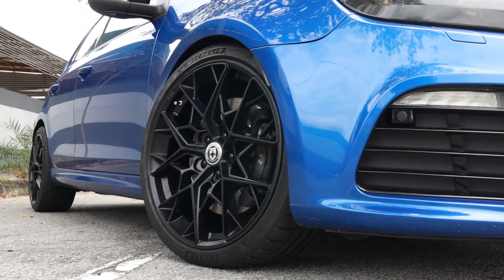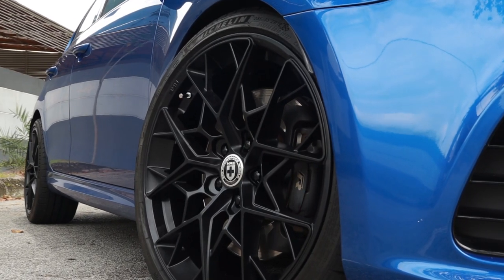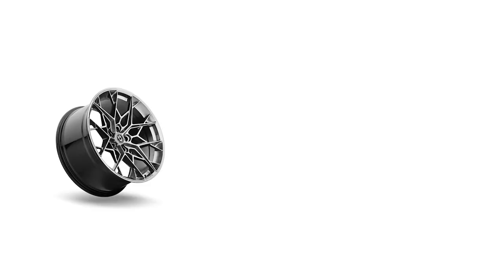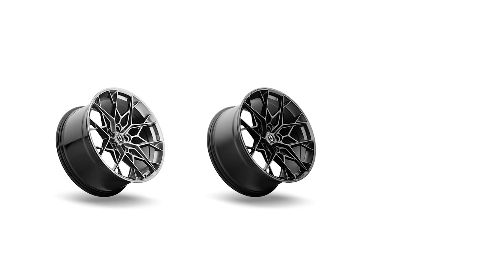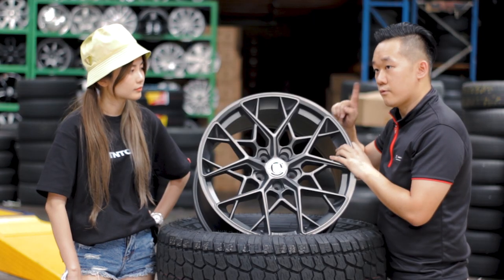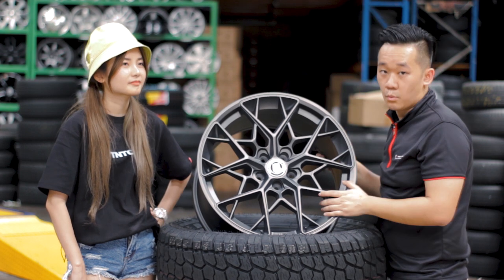So these rims, HIE FF10, come in three colors as well. Silver, matte black, and this, my personal favorite, the fourth color. These rims are also flow-formed, so they're very lightweight.